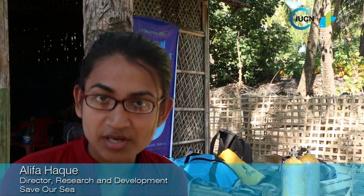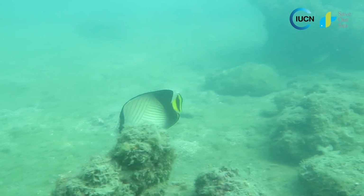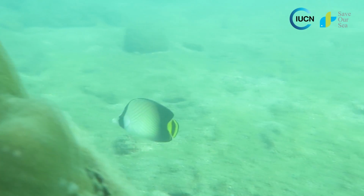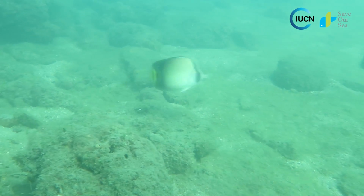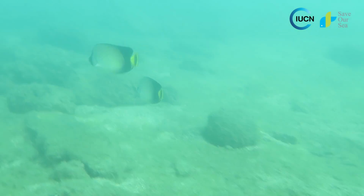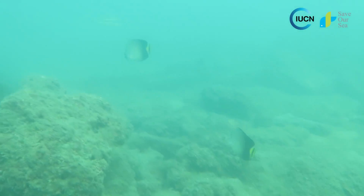If you want a marine protected area, first you need to know what is there in the marine area. For the current project to delineate the ecosystem boundary of St. Martin's, the pilot site, what we are doing is trying to make an inventory, a baseline: what kind of corals we have here, what could be the abundance, what is the current status, how they can be protected.